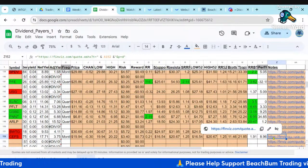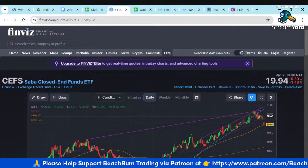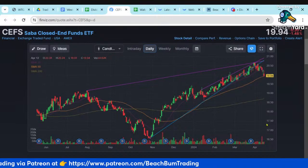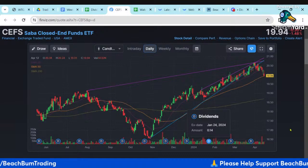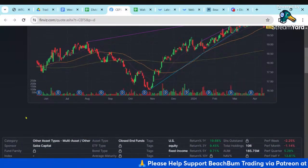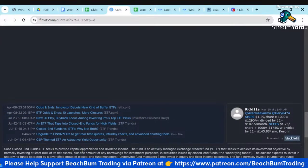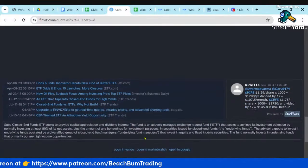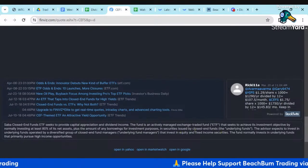So we can look at the profile in FinViz. So it's SABA closed-end funds. Again, we can see it's pretty high. Got rejected off that upper trend line, dipped down to its support line. So you can see it pays about 14 cents a month or so. You can look at the profile. So provide capital appreciation, dividend income, actively managed ETF. Closed-end funds, so it's an ETF comprised of closed-end funds.